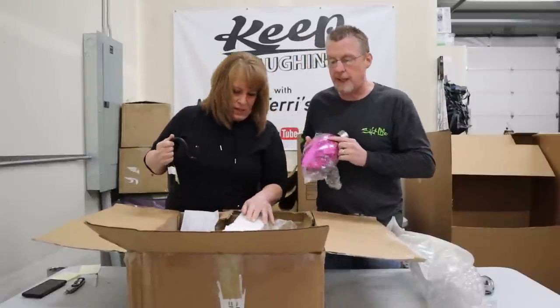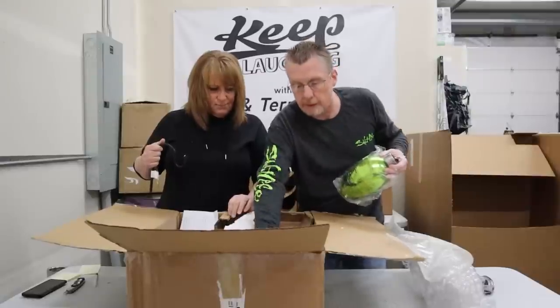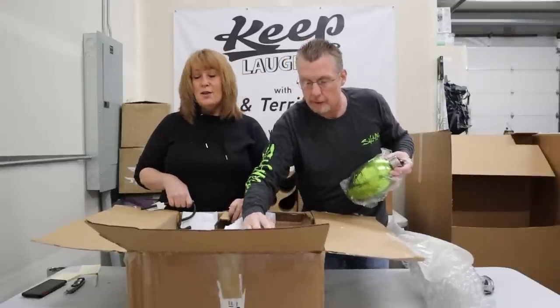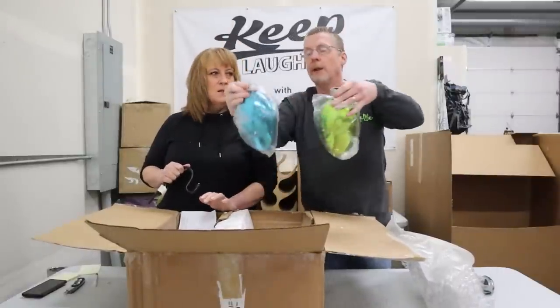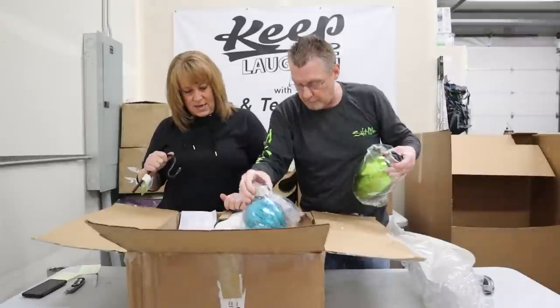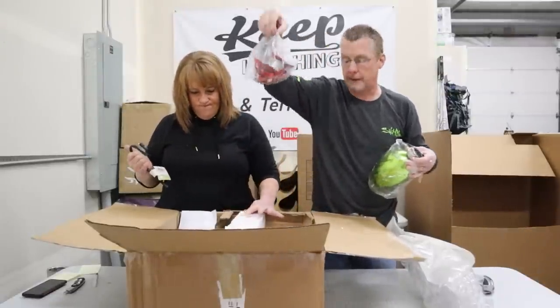Oh, they're yard stakes. Something is broken because there's glass. Okay, hold on. There's glass. So we got... No, it was this that got me. We got a blue one, a green one, and a pink one, and then there was a red one, guys. That one's a goner.